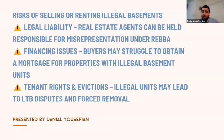So I have also included the risks of selling or renting legal basements. The real estate agents can open themselves up to liability. I've heard from my friends that they cannot advertise a basement unit which is not a legal unit, right? But some people do, and there can be financial losses. I've heard that units with legal basements get mortgage approval easier because that can be counted as a rental income, right?